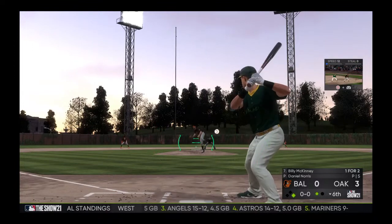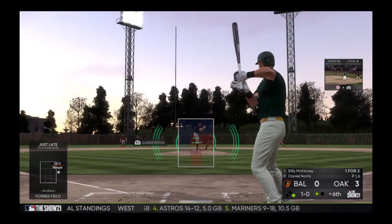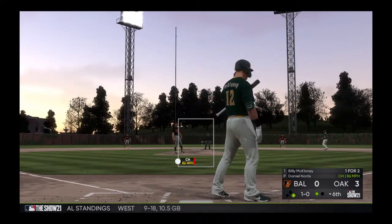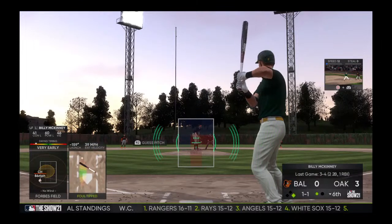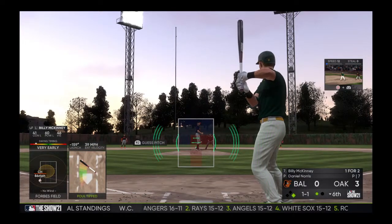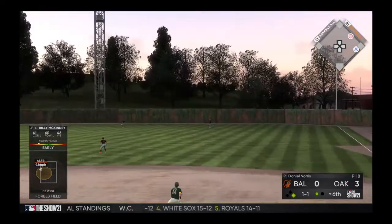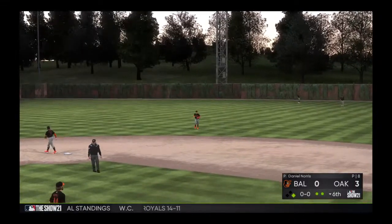Into the box now, Billy McKinney. As the first pitch to him runs a bit inside for ball 1. 1-0. Can't sit back long enough, and the count evens up at 1-1. From the belt, kicks and deals. Pulled high in the air out to right field. Right fielder is on the run. He gets there, and that's the second out.